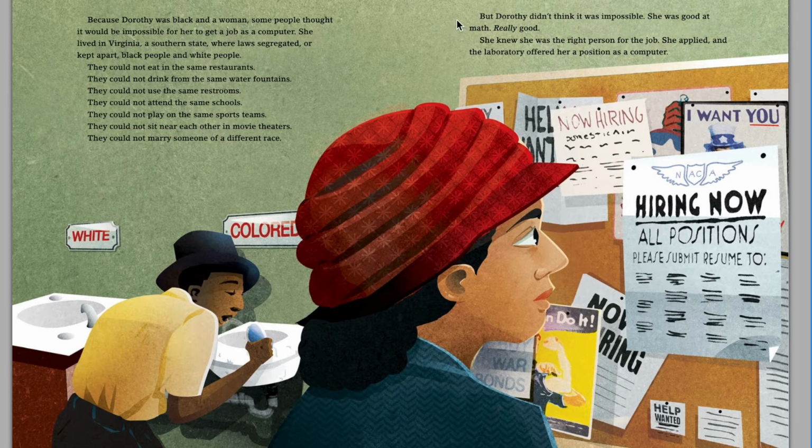But Dorothy didn't think it was impossible. She was good at math, really good. She knew she was the right person for the job. She applied, and the laboratory offered her a position as a computer.